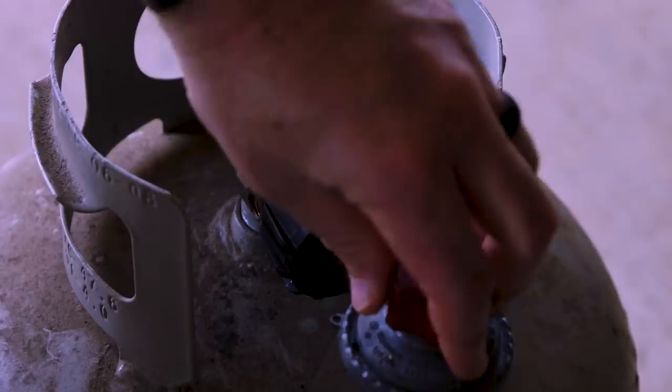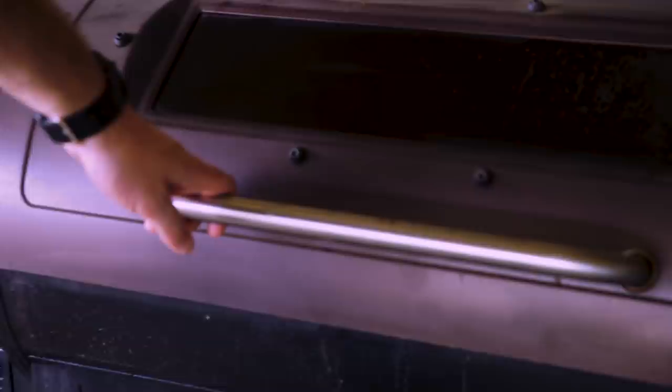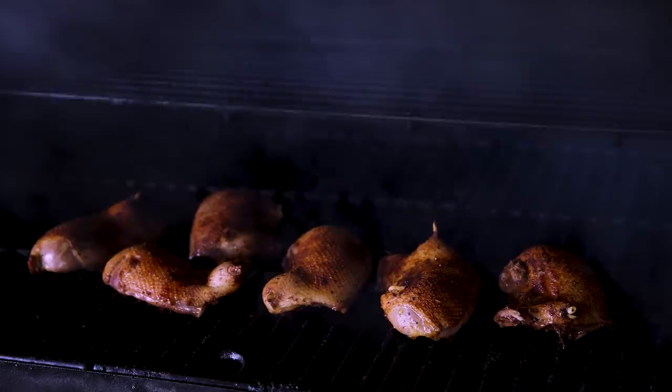So I'm gonna go ahead and light my cooker here. We're gonna put this big old skillet on there and get her heating up and getting hot. That looks pretty good. Let's check on them one time. I know if you're looking, you ain't cooking, but oh boy. See how that skin's getting tight on there?